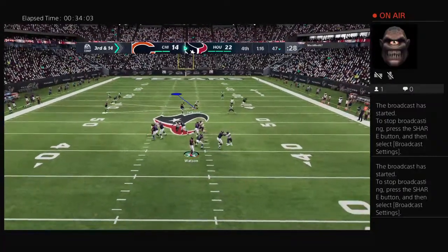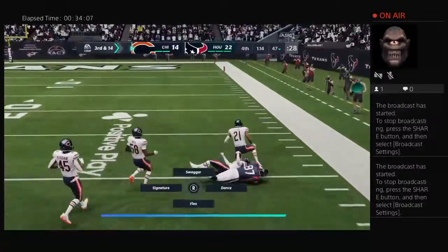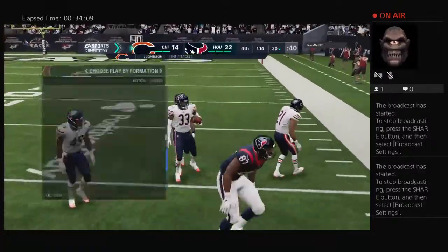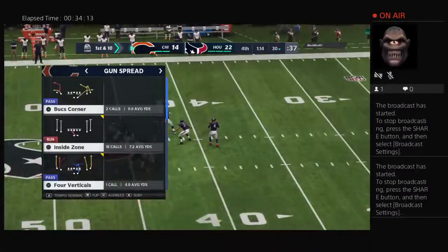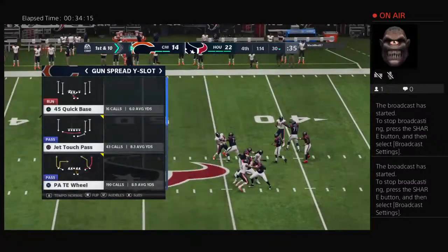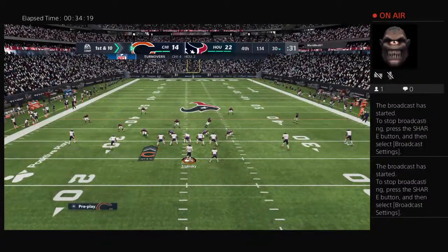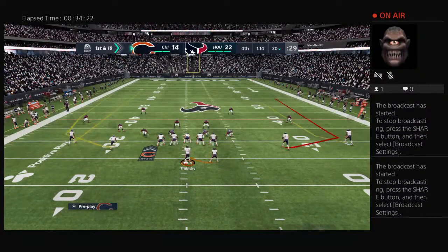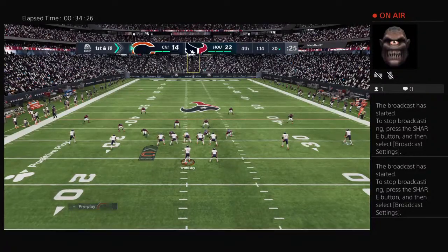Now it's Watson. They get the turnover they needed. It's intercepted. Picked off by Jalen Johnson. I'm surprised with the lead in a one-score game this late. They're even putting the ball in the air in that situation. Almost makes me feel like the head coach might be second-guessing himself by not clicking on and saying, all we're doing is running it here.